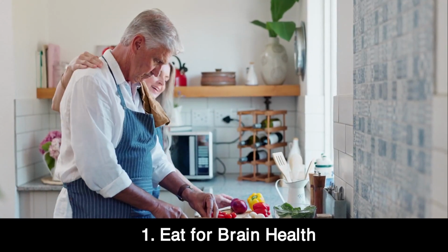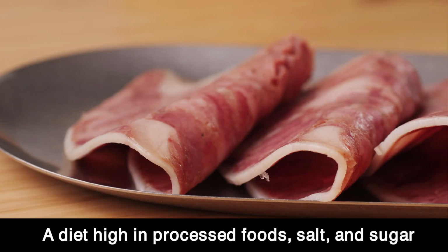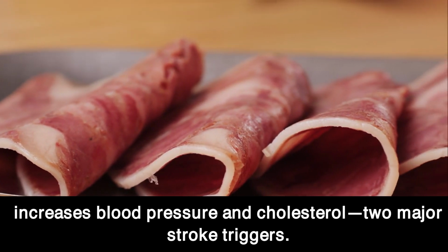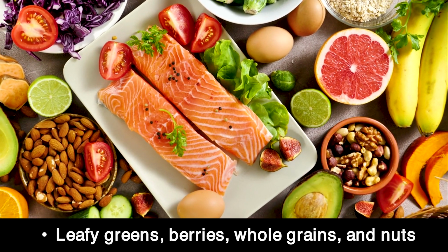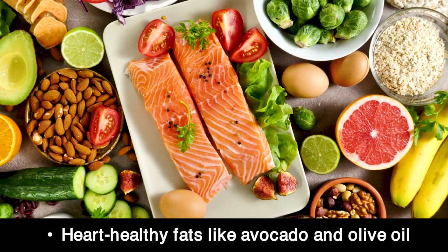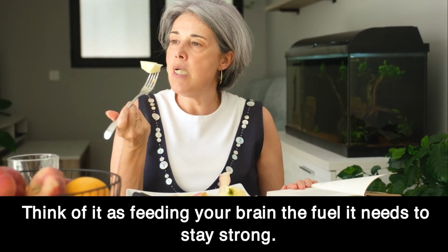1. Eat for brain health. What you put on your plate plays a major role in stroke prevention. A diet high in processed foods, salt, and sugar increases blood pressure and cholesterol, 2 major stroke triggers. Instead, aim for leafy greens, berries, whole grains, and nuts, lean proteins like fish and legumes, heart-healthy fats like avocado and olive oil. Think of it as feeding your brain the fuel it needs to stay strong.